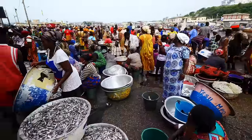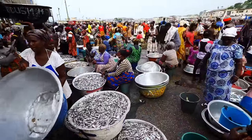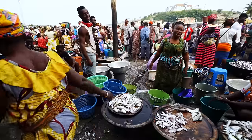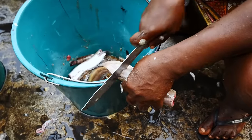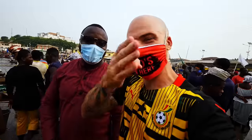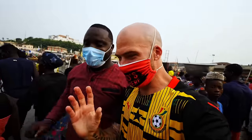I mean, easily like 10,000 people right here. Yeah, so many different fish vendors. Yeah. We said fishmonger. That is the fishmongers. They are the women who do the selling, and they make more money than the fisher folks themselves. Wow. So it's fishermen and fishmongers, right? Yes. That's sort of how it is.